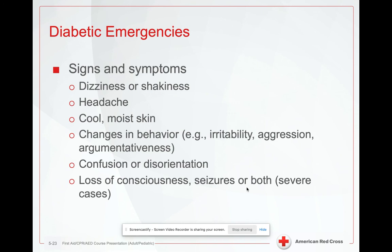Moving on to diabetic emergencies, we can see some of the signs and symptoms here of a diabetic episode: dizziness, shakiness, headache, cool, moist skin. Big ones are going to be changes in behavior, whether they're more irritable or aggressive or argumentative. They may also be confused or disoriented, and potentially in severe cases may have a loss of consciousness, seizures, or both.